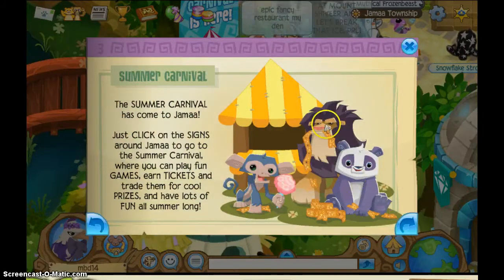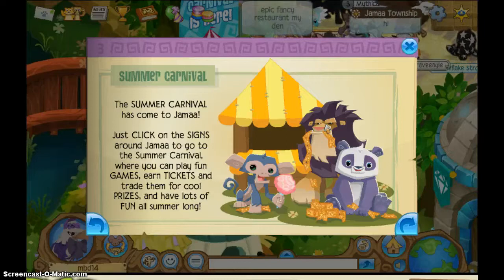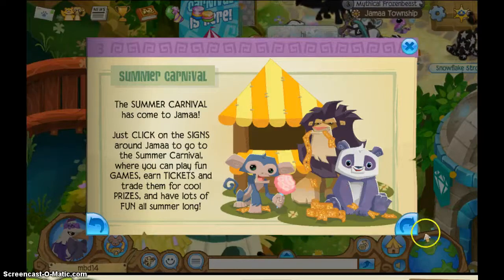Summer Carnival. The Summer Carnival has come to Jamaa. Just click on signs around Jamaa to go to the Summer Carnival, where you can play fun games, earn tickets, and trade them for cool prizes, and have lots of fun all summer long. Yay!